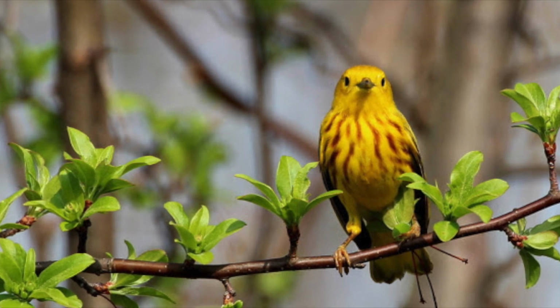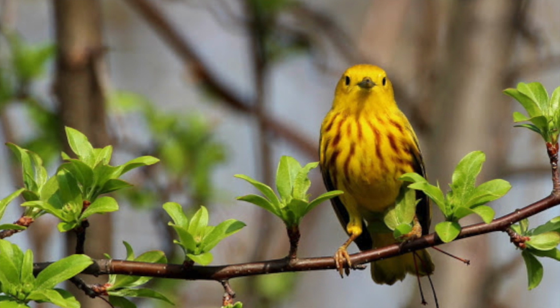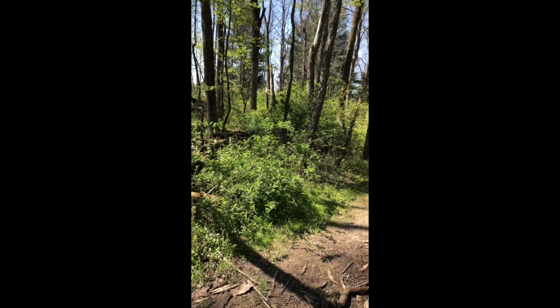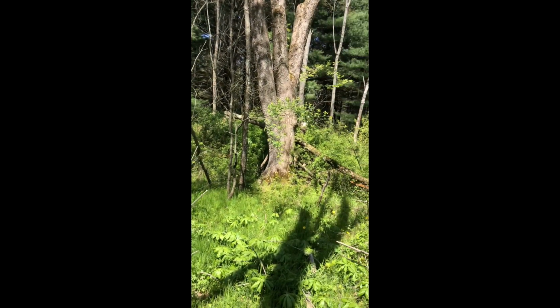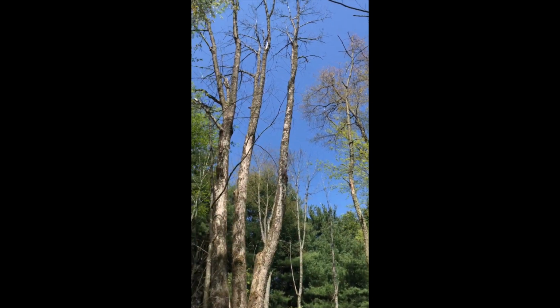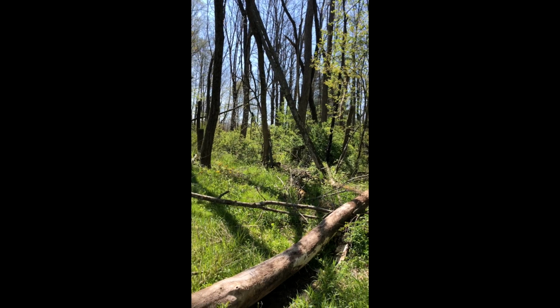So I'm going to leave you with one last look at some good habitat at the Gorman Nature Center, where you might be able to find some warblers, even where we have had some migrating songbirds nesting. This is right by our pine woods, but again, this is some good shrubby stuff, some tall trees, some dead trees. I found quite a few species in here last week.